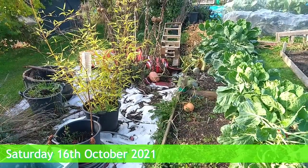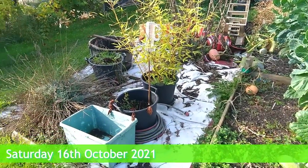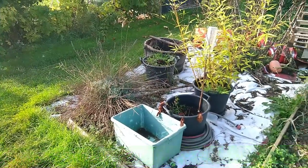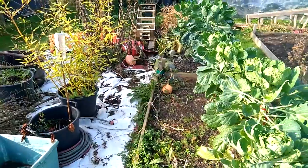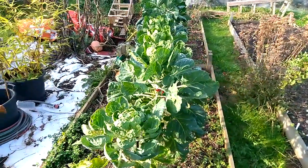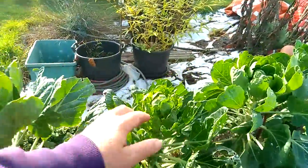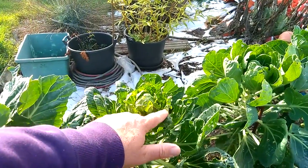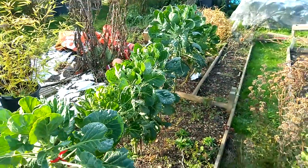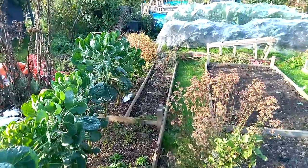Good day. I said yesterday that I would show you the shambles of the plot. Look, even the lavender there needs cutting back. This all needs weeding. But you know what? The Brussels sprouts are doing okay. But what I've noticed, there's been a bit of pecking here. So I'm going to have to cover these now, because of pigeons, their food source is obviously getting a bit tight.